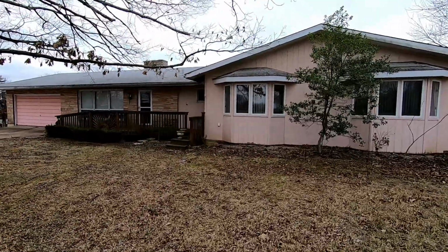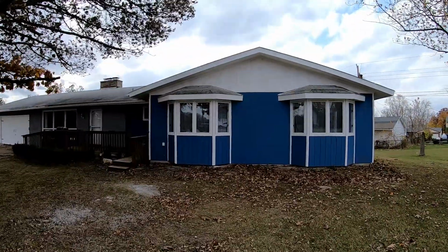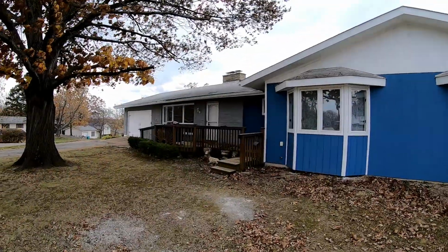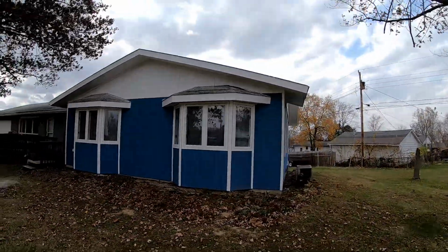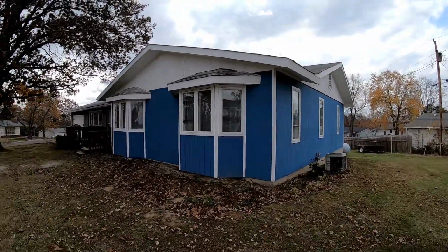But you know, when you see pink, you see green. And it's no longer pink. I painted it blue. The brick down there is gray. But I've been seeing a lot of new homes going up around the area that are blue, so I thought I'd give it a try. I think it turned out great. Let's go inside.